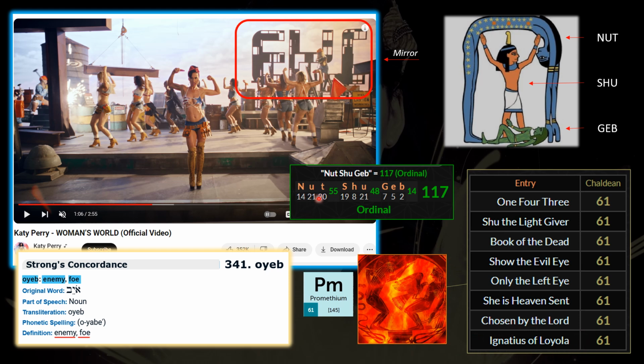And then Nut, Shu, and Jeb, some do 117. And that's the date she released this song, on July 11th. And interestingly, the number 61 in the periodic table of elements is the element promethium. And promethium is named after Prometheus, the god of Greek mythology who stole fire from the gods and gave it to humans. So it's essentially the story of Shu and the story of Lucifer all here. And she's paying homage to it. And that's the enemy, the adversary of God.